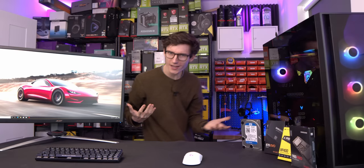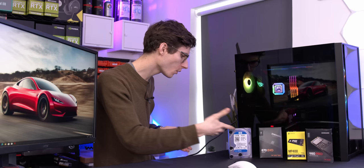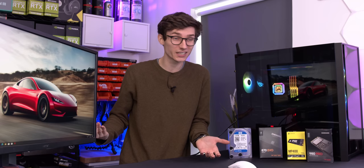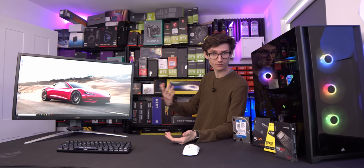Yes! Today, we're here to answer one question and one question only. And it's a big one. When you're buying your gaming rig, should you buy a hard drive, a SATA SSD, a Gen 3 or Gen 4 PCIe SSD? Does it make any difference to game load speeds? And ultimately, are the better ones actually worth the money? That's right. Serious video today. No time for mucking about at all.